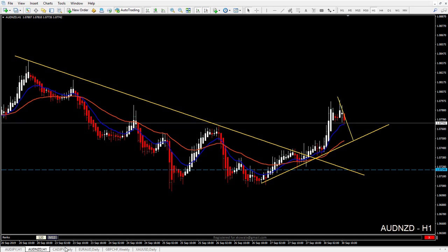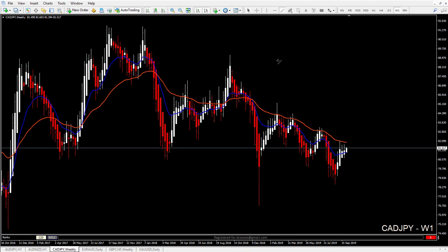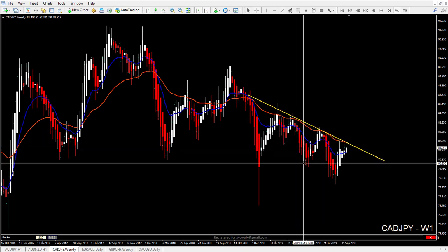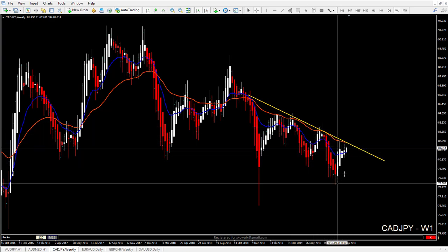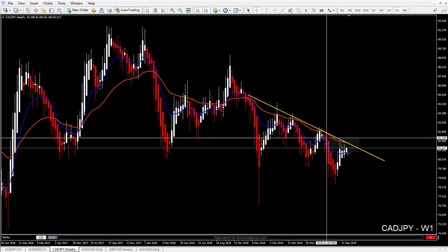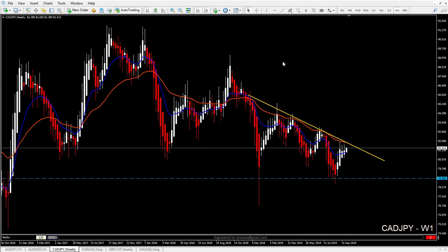So we know what to do on this pair. CAD yen is still around the same zone. We have this trend line. Yes, price is making 1 to 3s here, and we are on the profit zone, definitely 36. Short 1 to 3, lower lows, lower highs, perfect. We have previous support level where price reacted.